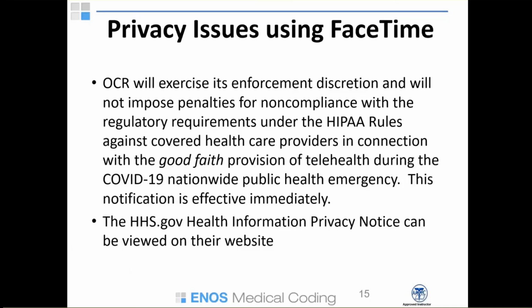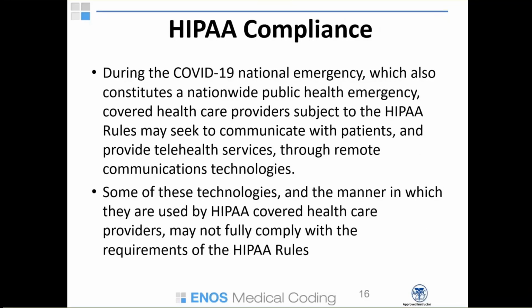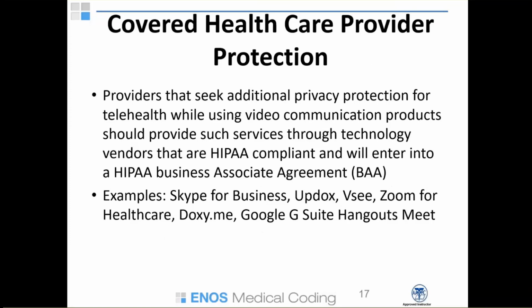The OCR is going to exercise their discretion. They're not going to be imposing penalties for non-compliance over the regulatory requirements, but they do expect you to make a good faith effort to protect the patient's privacy, and there is a link to the privacy notice on their website. During the COVID-19 national emergency, covered healthcare providers subject to HIPAA may communicate with their patients. You don't have to have the usual signatures on your forms for patient authorization, and that kind of thing will also increase access and cut through some of the red tape that we usually have to manage when we're remotely talking to our patients.